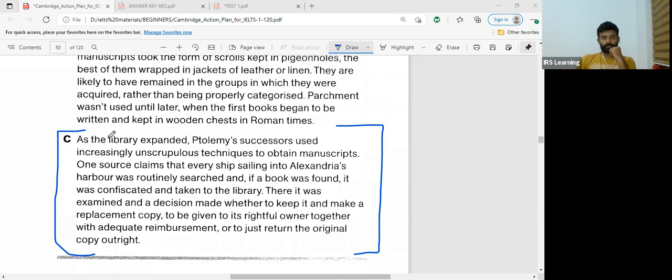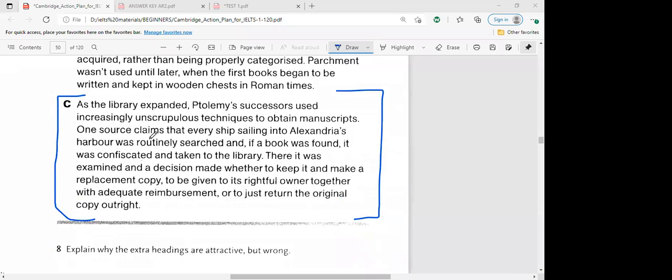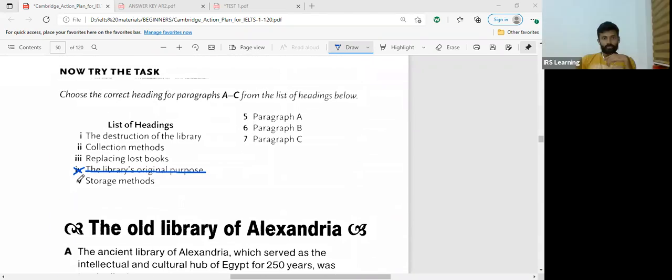Okay, so read out paragraph C and find out the options. Can I see what the options are, sir? Yes. So, selection methods and storage methods we have thrown out, ruled out, and we have three left: destruction, collection, and replacing lost books.